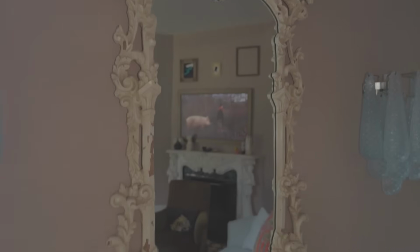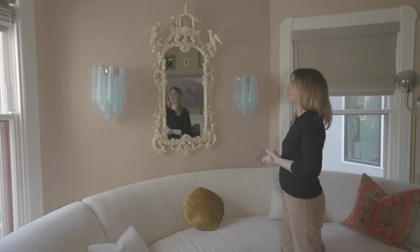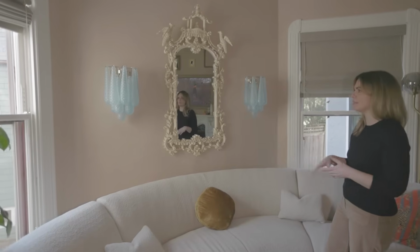It was covered in dust, and I could just tell that it was a cool piece. So they sold it to me for, I think, $40, and I brought it home, and it's been in my last home and this home. It's one of my favorite pieces.